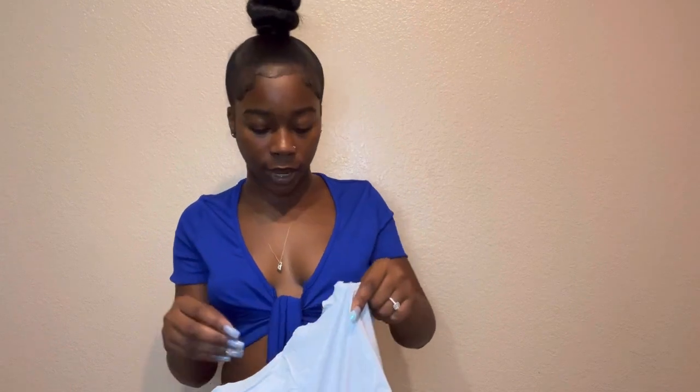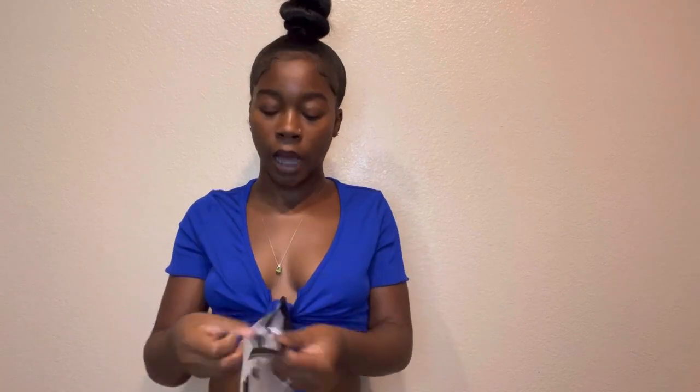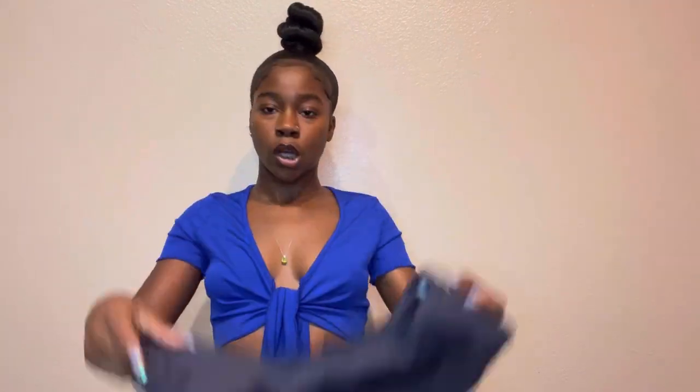Now we gonna try the next item, which is this. I don't even know what this is, really. Oh, wait, I think I do know what this is. I really got tops, y'all, because I got bottoms. I got plenty of bottoms. But I needed some more tops to go with the clothes that I already bought.